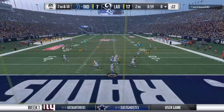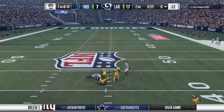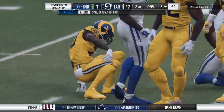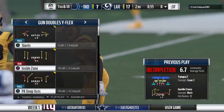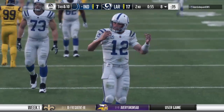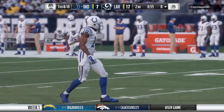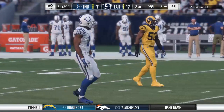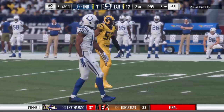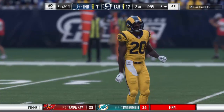From the gun, here's Luck. He's going to fire one deep, middle of the field. And incomplete there. A nice hit jars the ball free and brings up third down. Feels like they're getting caught in between here because they did completions on first and second down. Now you've got to worry a little bit about the clock because you prefer not to give them another shot here in the first half. But if you don't pick up the first down, guess what? You're likely going to have to.